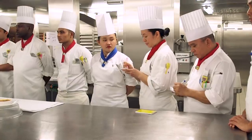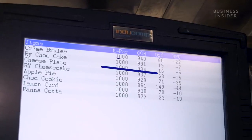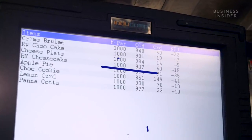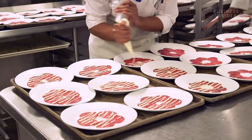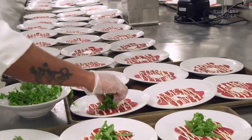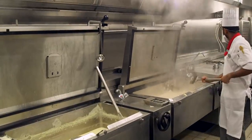Bye-bye. Chefs take his notes and get cooking. Chefs can see a tally of each dish ordered up on screens. The system also keeps track of how much inventory is used. In the cold room, salads and appetizers like carpaccio come together. In the hot room, chefs dish out soups, sauces, sides, and mains.